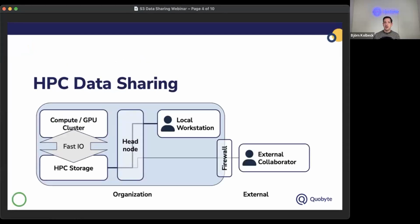In the high-performance computing world, the research world, you often have a setup like this. We have the compute cluster here that is connected to the HPC storage where I have fast I/O. And then you have so-called head nodes that users log into, external and internal users, to access the cluster and also the HPC storage. So the HPC storage is not really shared.